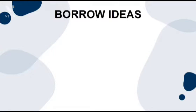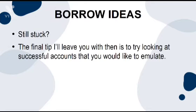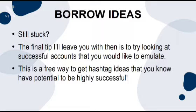Borrow ideas. Still stuck? The final tip I'll leave you with then is to try looking at successful accounts that you would like to emulate. This is a free way to get hashtag ideas that you know have potential to be highly successful.